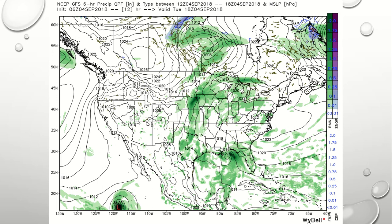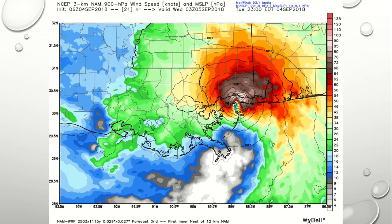Highs will struggle to get out of the upper 80s at this point, due to the fact that moisture is affecting us and lots of cloud cover from this thing. Now let's go to the 3-kilometer NAM. This is valid basically at around 8 p.m.